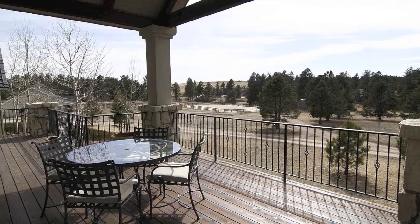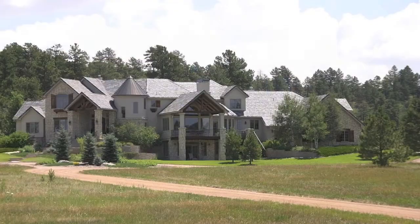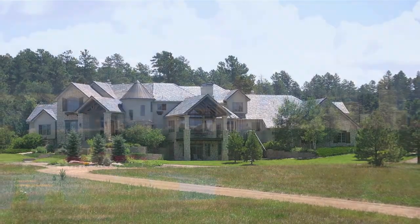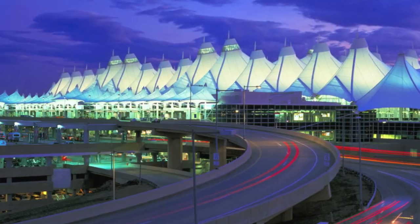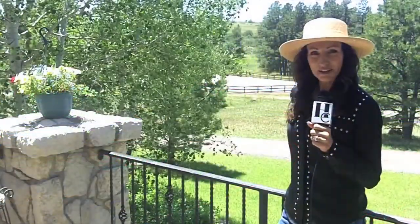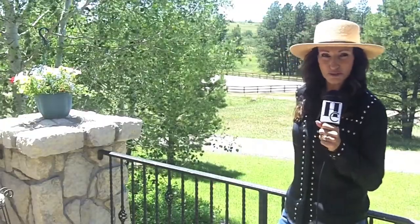While the privacy and seclusion of this property makes you feel like you're worlds away, you're only minutes away from quality shopping and dining. Plus, you're only 40 minutes away from downtown Denver and the Denver International Airport. That concludes our tour of this luxurious equestrian estate at 11592 Folsom Point Lane.